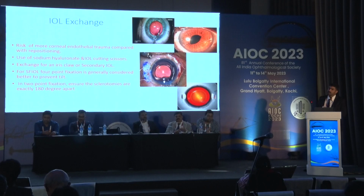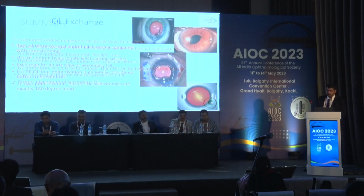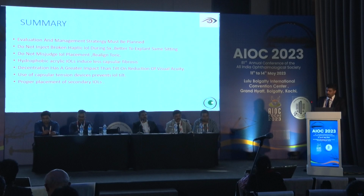a pupilloplasty could also be an option. That could be a less invasive option. We have done it in 1 or 2 cases, and patients are relatively better after the surgery. Thank you very much.